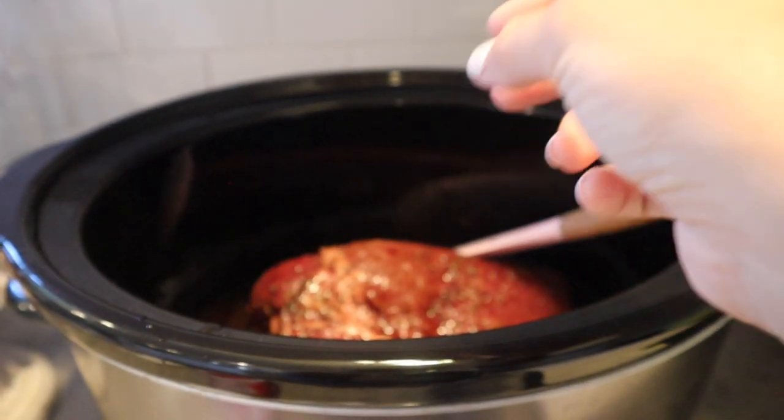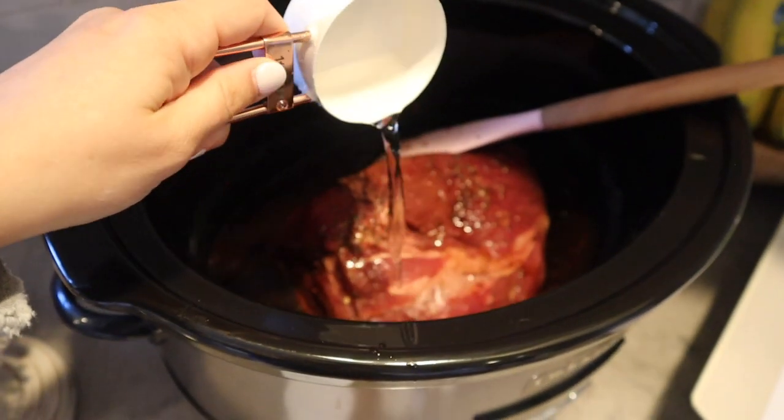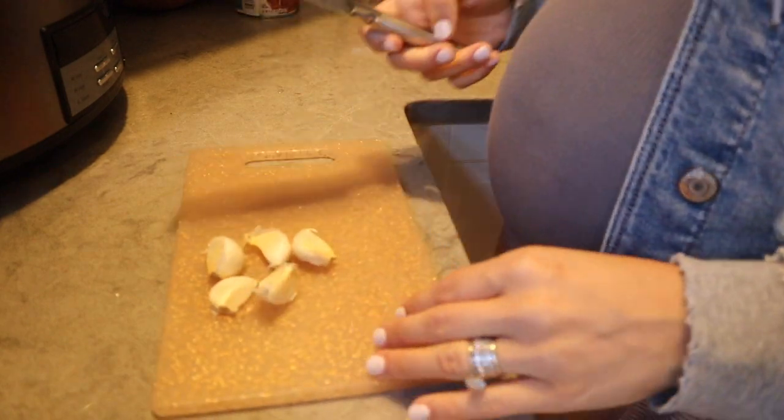So throw those in. Also adding in our 1/3 cup of water. And last but not least, I have to cut up my garlic.